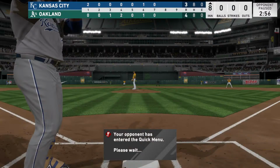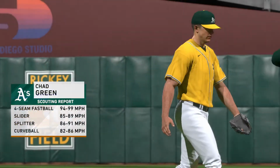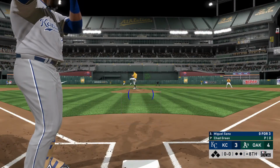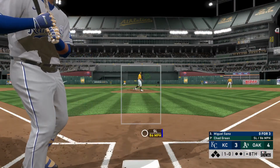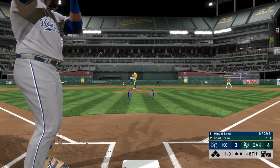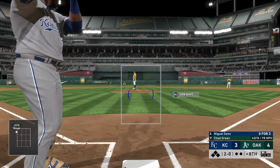Striding into the box, Miguel Sano. He's hitless in 3 at-bats to this point. Chad Green enters from the pen to start the 8th, and it's quite possible they'll ask him to pitch 2 full innings to close this out. On to the 8th here as a slider is taken to begin the at-bat. It's ball 1. And a fastball here that's taken for ball 2.